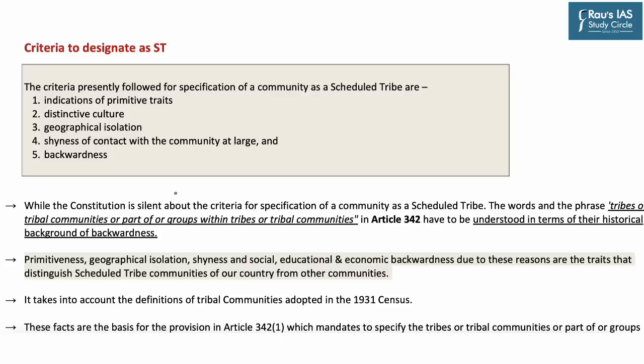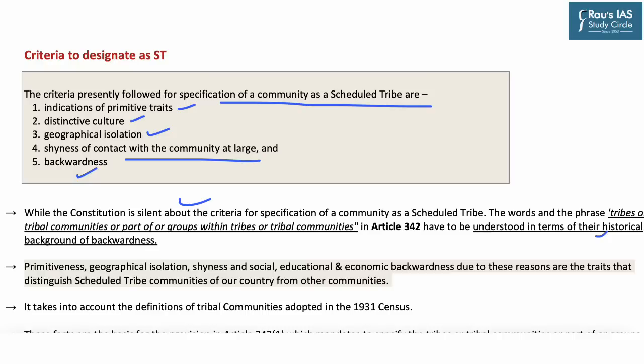It states that while the Constitution is silent about the criteria for specification of a community as a scheduled tribe, the phrases tribes or tribal communities or parts of groups within tribes or tribal communities who can be categorized as scheduled tribes need to be understood in terms of their historical background of backwardness. Based on this, the criteria presently followed by the Ministry of Tribal Affairs for specification of a community as scheduled tribes are indications of primitive traits, distinctive culture, geographical isolation, shyness of contact with the community at large, and also backwardness. This backwardness can be educational, economic, or even social backwardness. And these primitive traits and shyness from other communities separate these communities from other communities of the country.